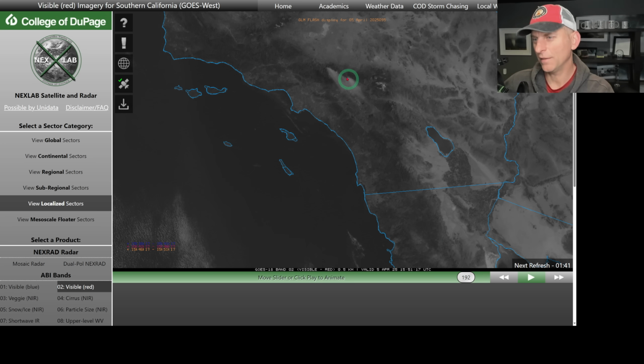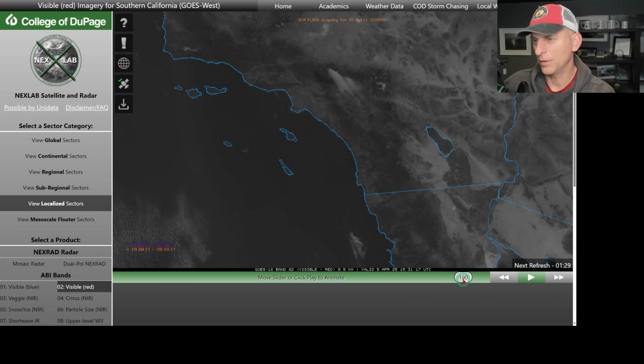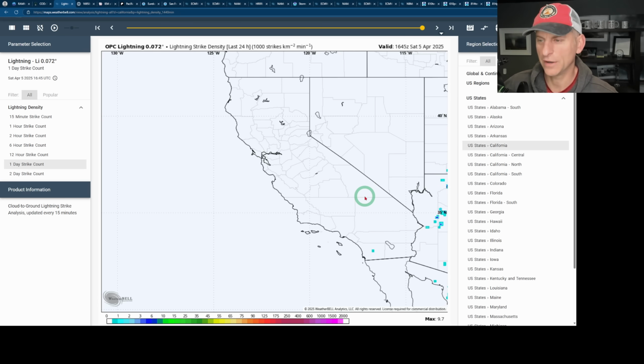Actually, it looks like a little bit of lenticular cloud action here off the Transverse Range. So if you're watching from Los Angeles late this morning, you might be able to see some of those clouds. Looks like they're on the wane a bit as I speak right now. So that may have been wrapping up as I'm talking, but if you saw those clouds up there, let me know. Kind of interesting to see those lenticular clouds across the higher terrain.